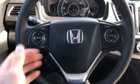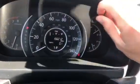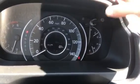On the inside, this CR-V is in pretty good shape. You have your steering wheel, Bluetooth controls, your audio controls, as well as your cruise right here. 156,000 miles. You'll notice you do also have a multi-function display right here.